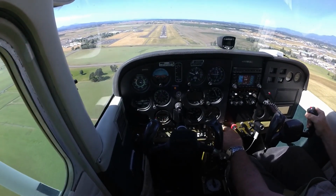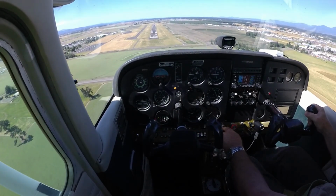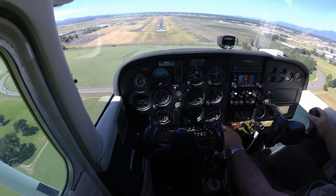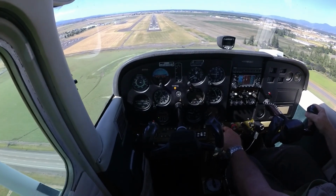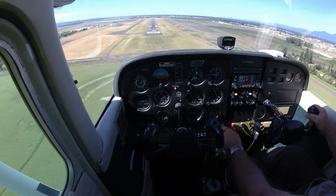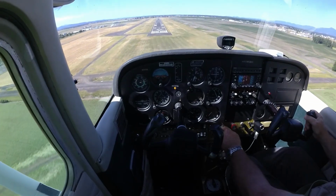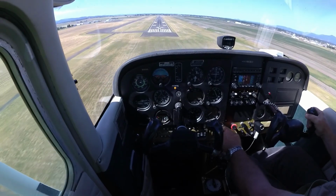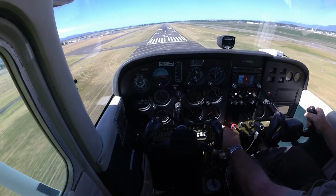So what we don't do when we're high like this is pitch down to go down. We still want to maintain the same pitch. And we use power as a kind of an elevator control to control our descent. So we still have 4 white lights. We want 2 whites and 2 reds. So we're just going to maintain this until the light on the right turns red, and then we're going to begin adding power. There's red. Now the second one will turn red. Now we're at 1,500 RPM.